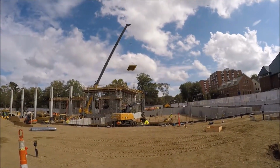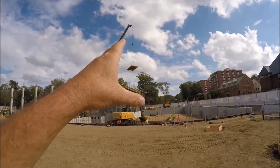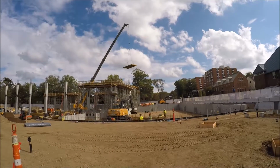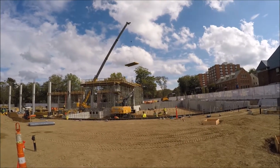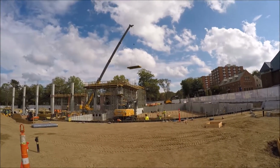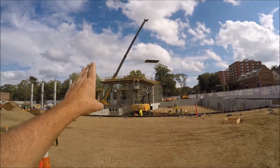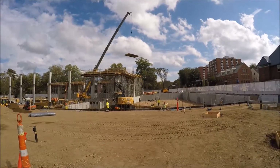Great opportunity to see a set of the gang forms coming in for the tension slab, the PT post-tension slab up in here. We'll climb up there shortly and take a look at that. Those are the fill-in sections. They've already built the beams on the perimeter and now they're doing the fill-in sections. We'll get a closer look at that.